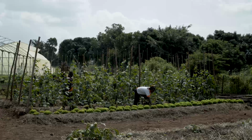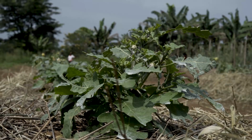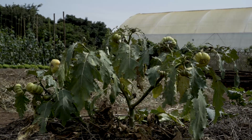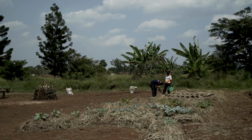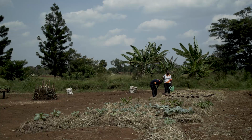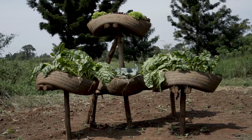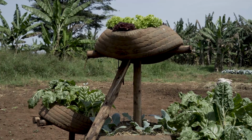Backyard farming is the growing of crops in the backyard or in the compound. And backyard farming has a lot of benefits. Some of the benefits are income generation, food nutrition, security, beautifying the environment, exercising, use of the would-be used up material like old tires, and so many other advantages.